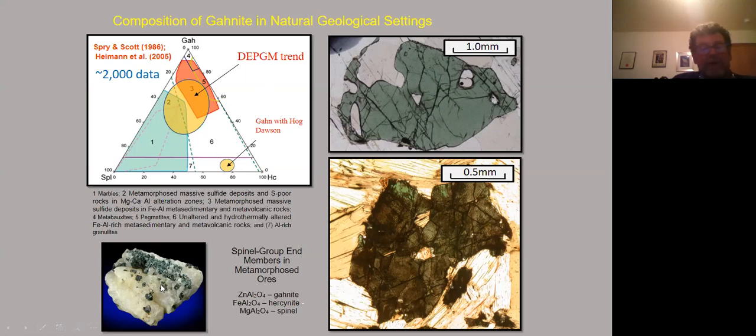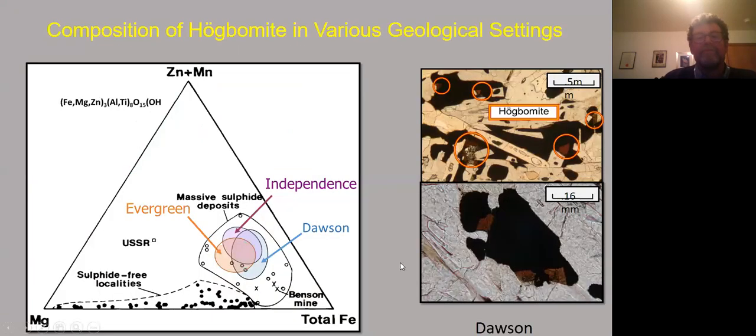If you're wondering what gahnite looks like in hand specimen, it's these beautiful green crystals that form octahedrons. This is what it looks like in thin section. And sometimes a little bit of hematite exudes out of it later on, and you can get this rather dark looking, ugly looking mineral in thin section.